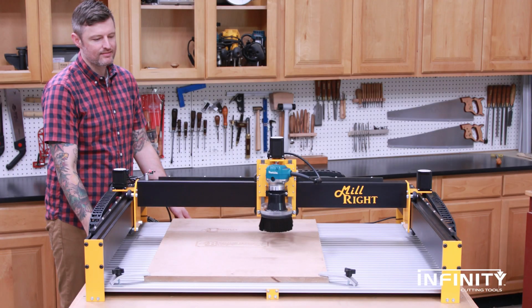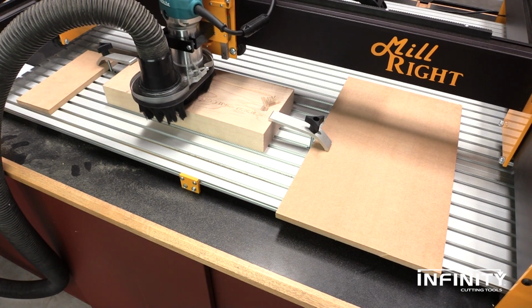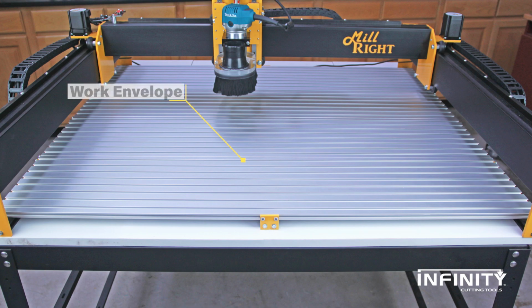Infinity Tools is proud to offer the MillRight Mega V XL CNC because we consider it to be the best value in the CNC market. Made in the USA, the Mega V is built with robust 100mm by 60mm extruded rails. The 35-inch by 35-inch work envelope will handle most jobs. This is not a tabletop toy.